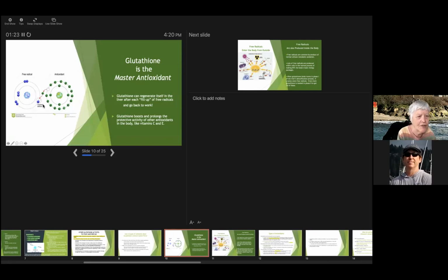So first look at the picture here. We've talked about the free radical having its pairs of electrons going around, but then right here, we've got one electron that doesn't have a mate. And then we have an antioxidant that could well be glutathione, but it could be vitamin C or some other antioxidant. It's got an electron it's going to give to the free radical. And then when the free radical's paired up, it's not going to go ripping off other cells, and it will behave itself. So all the antioxidants have this in common, that they're going to give an electron to make a free radical stable.